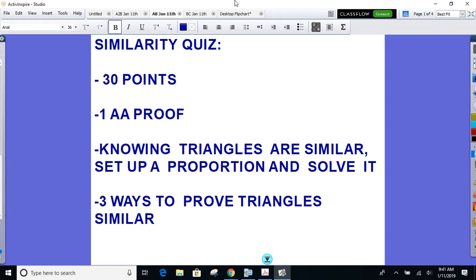And then make sure you are fully aware of the 3 ways to prove triangles similar and what they mean. A big part of this is using quadratic formula or factoring after you set up the proportion. I think those are like 5 to 8 points, each one of those. Anything you want to ask?